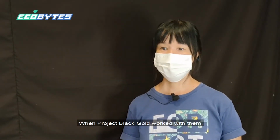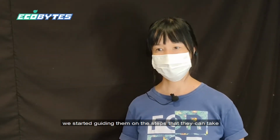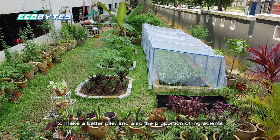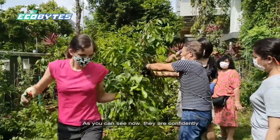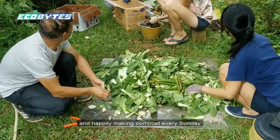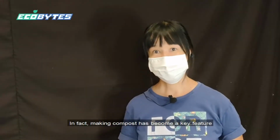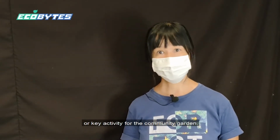And so after a while, interest died down and they pretty much kind of abandoned the site. So when Project Black Gold worked with them, we started guiding them on the steps that they can take to make a better pile and also the proportion of ingredients. So as you can see now, they are confidently and happily making compost every Sunday. In fact, making compost has become like a key feature or key activity for their community garden.